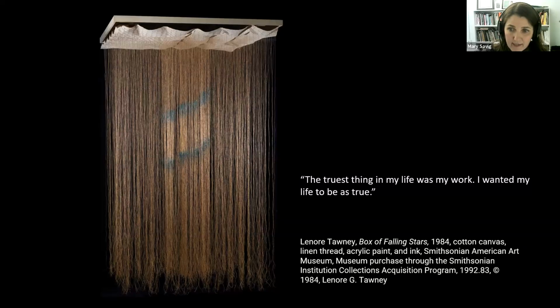First, she drew a grid on the canvas support, and the canvas is the top part that's white. At every intersection, she pulled through a single linen thread through the canvas and secured it with a knot. She repeated this simple task thousands of times. The tedious process yields this really beautiful cosmic effect, and we'll have this fully in the round in the gallery so you can walk through it. The fall of the shimmering threads emulates the ways in which clouds and stars hold and diffract light. Box of Falling Stars heightens perception and mindfulness to the elements of life that often go unseen.